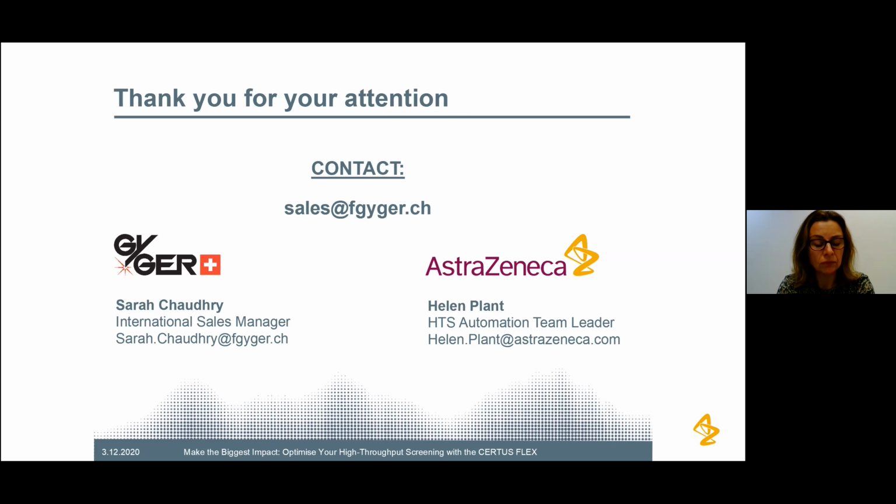Using single and/or multi-valve dispensing, do you observe priming effects, Helen? We always prime our reagents before we start off. Users will physically go and load their reagents onto the CERTUS and check it's all primed through. And we generally would run what we call a dummy plate or a waste plate as part of our screen. Obviously, if you're running 100 plates, running one dummy plate isn't particularly wasteful. For smaller numbers of plates, that could be impactful.